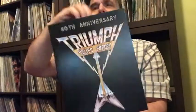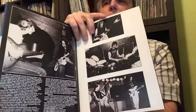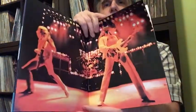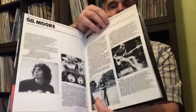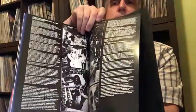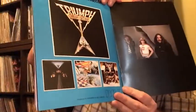Here's the 40th anniversary Allied Forces. I'm assuming this is like a tour program. It's interesting they're all labeling everything with 40th anniversary through this. Oh, the Power Trio. Yes, we did love them in Canada with Rush, Jeff Healey Band. Very nice.